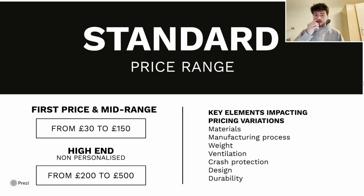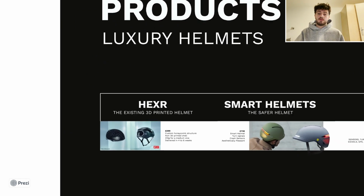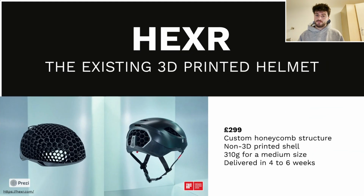But in fact, our new helmet is not really in this category for us. It's more in the luxury helmet category. So you can find the XR, an existing 3D printed helmet, with a custom honeycomb structure inside, adapted to your head, and a non-3D printed shell on the outside. This product is actually at £300.